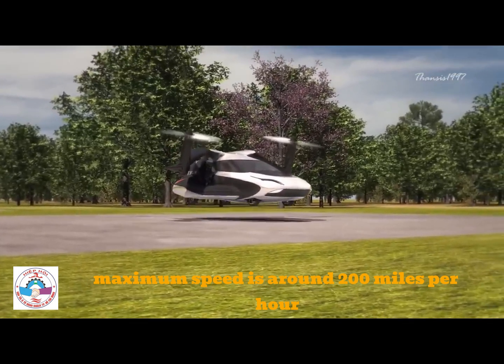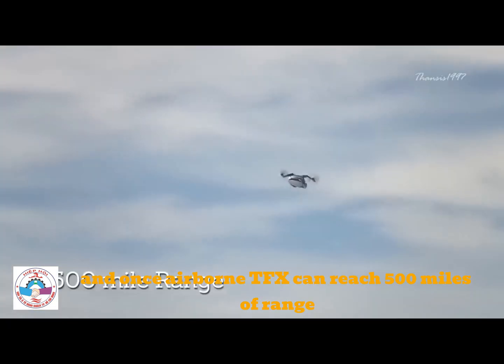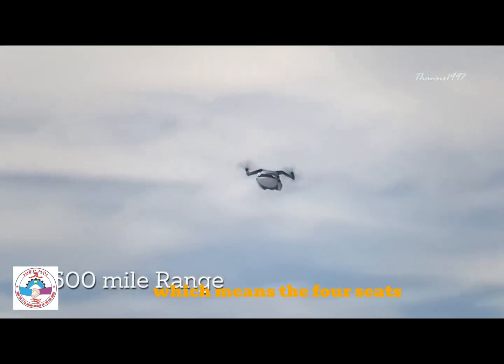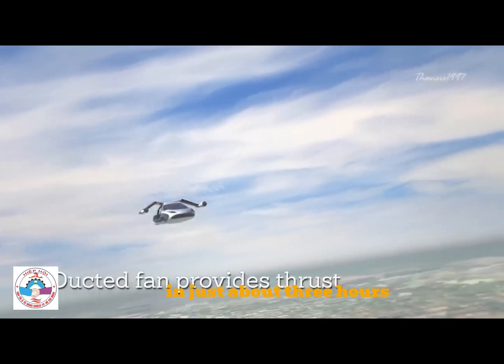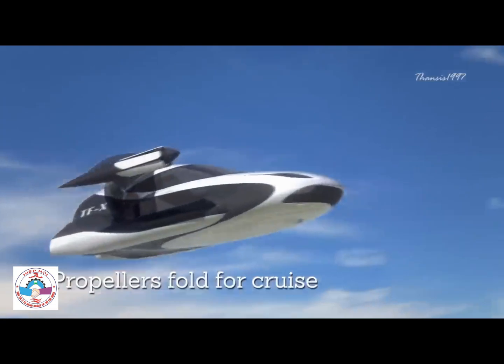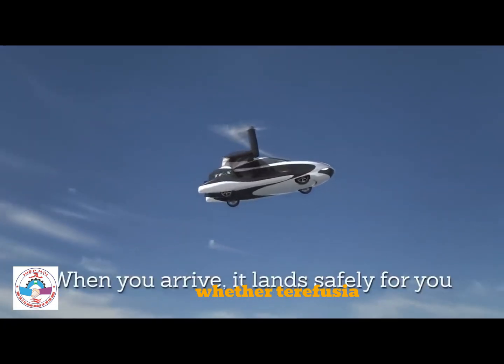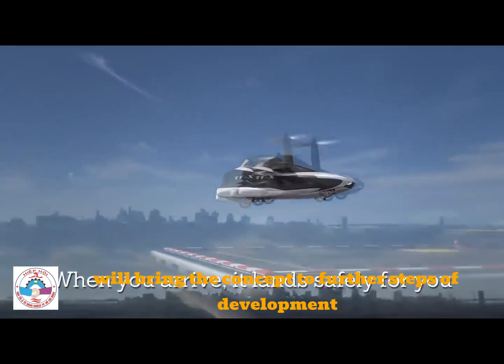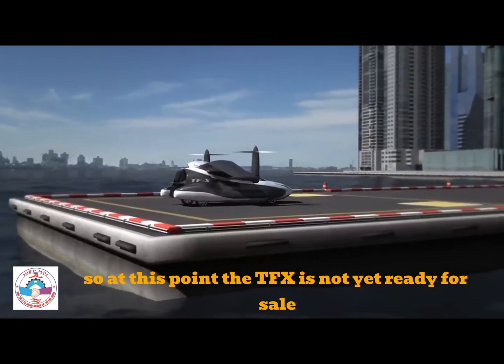Maximum speed is around 200 miles per hour, and once airborne, TFX can reach 500 miles of range, which means the 4-seat flying car can take you from Geneva to London in just about 3 hours. Unfortunately, it remains unclear whether Terrafugia will bring the concept to further steps of development. So at this point, the TFX is not yet ready for sale.